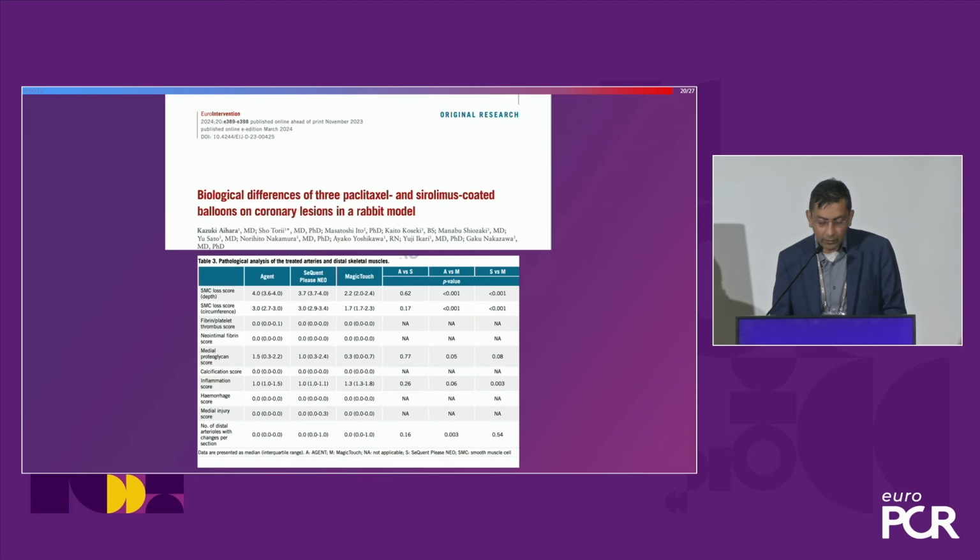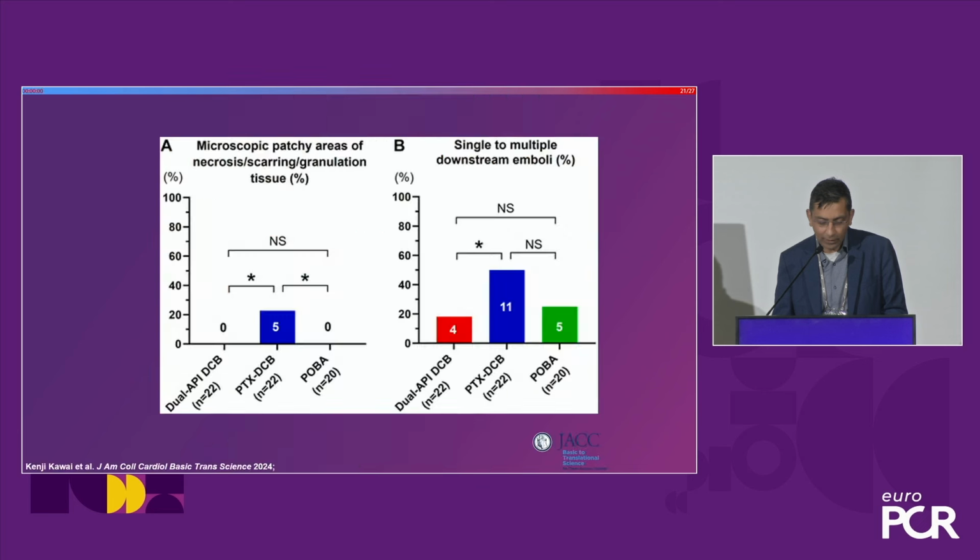And this is just a study that was performed in the rabbit model, which showed the opposite results. I just want to address this for a minute. This is really not an approved model to look at this. And every study we've done with paclitaxel-coated balloons has shown emboli. This study did not show any with Agent. So it's hard to really justify that, I must say.